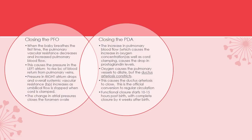Closing of the PDA. The increase in pulmonary blood flow, which causes the increase in the oxygen concentration, as well as the cord clamping, causes the drop in prostaglandin levels. Then oxygen causes the pulmonary vessels to dilate, but the ductus arteriosus constricts. This causes the ductus arteriosus to close. This is the official conversion to regular circulation. Functional closure starts about 10 to 15 hours post-birth, with complete closure by 4 weeks after birth.